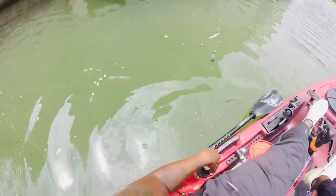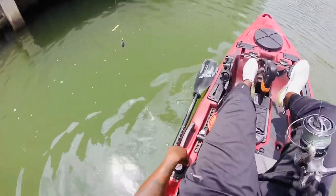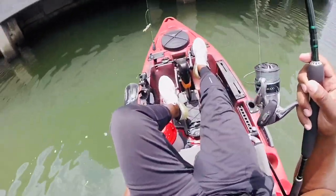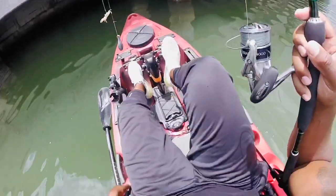I've always been curious about this spot up here. Looks too good not to hold either sheepshead or black drum or red drum.